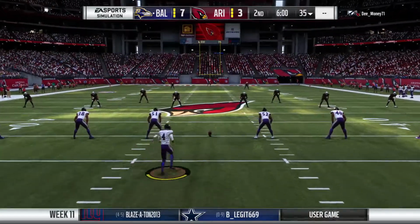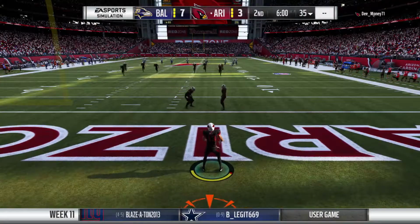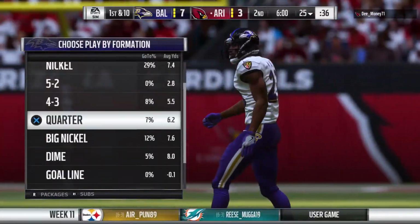Set now to kick this one away, and off it goes. And this will be a touchback as that sails over the end line. So out now come the Cardinals.